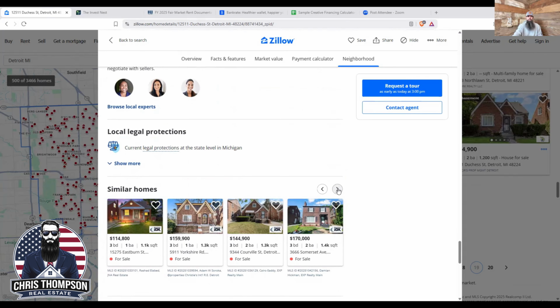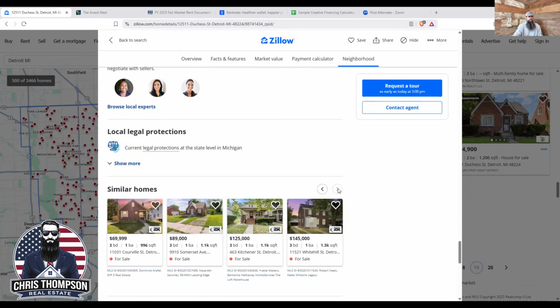If you invest in Detroit and you have some insight on why these numbers are all over the place, would you please drop a comment. I'm genuinely interested in what the heck is going on in this market. I get deals thrown at me all the time here. I just don't know anything about it.